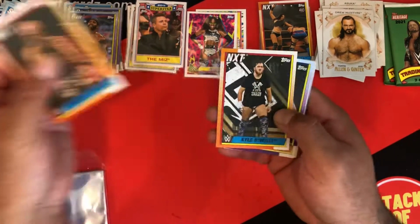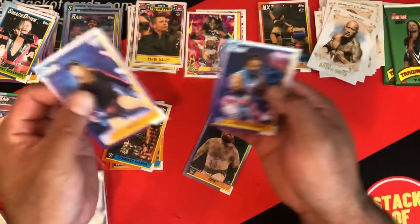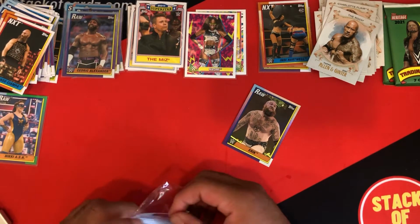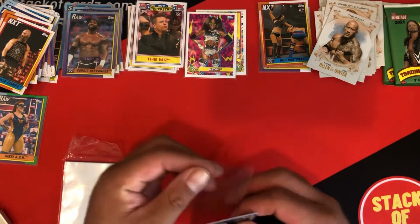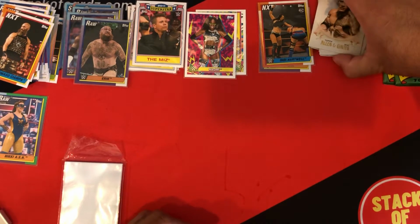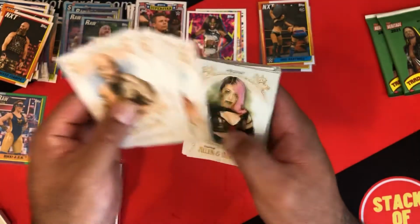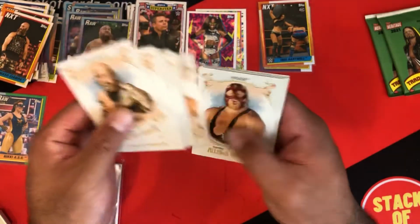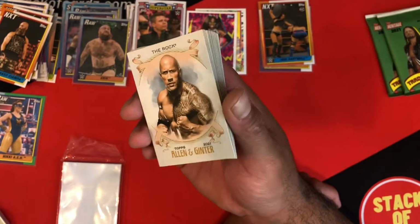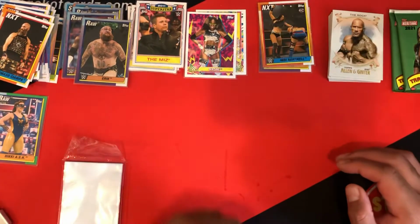All right, Tommaso Ciampa, Kyle O'Reilly, Eric is our foil, Allen Ginter, Riddle, and Woods. Foil right there. It's kind of sad how Allen Ginter, it's not more of a limited thing. I feel like these cards in general, the series in general, is limited. And the fact that we get two cards per pack of this series kind of devalues it a little bit in terms of trying to find it. But let me know your thoughts on what you think that is.